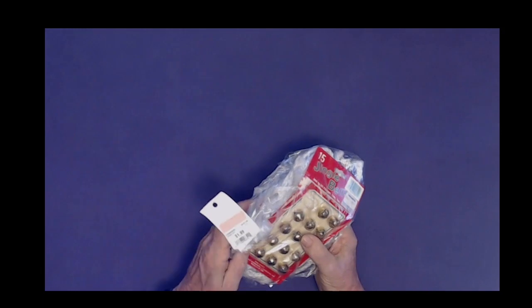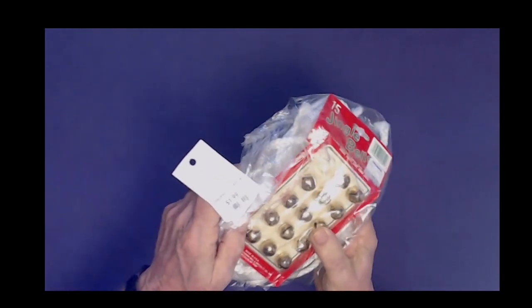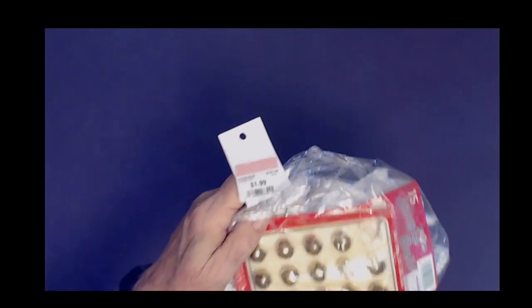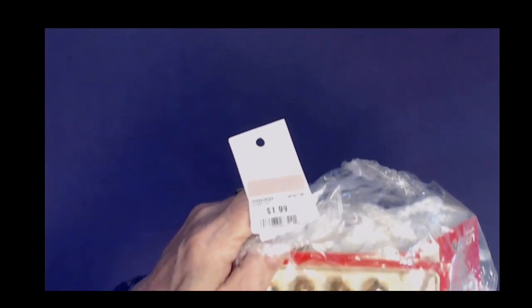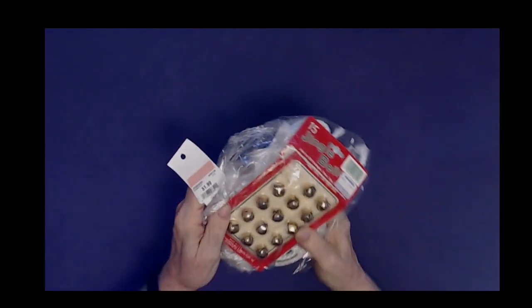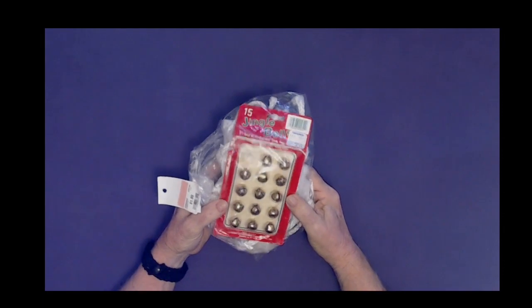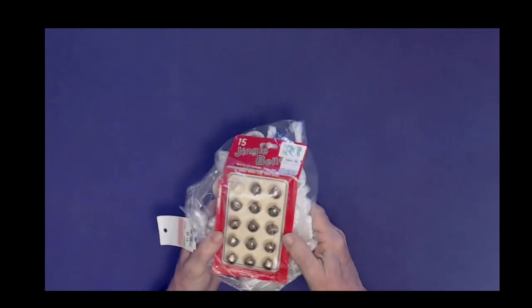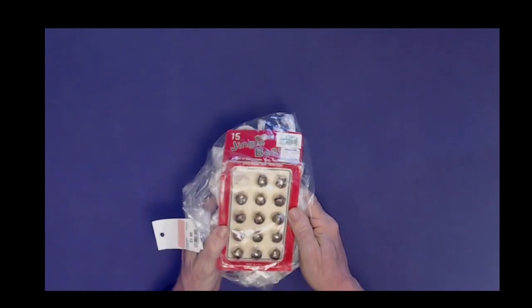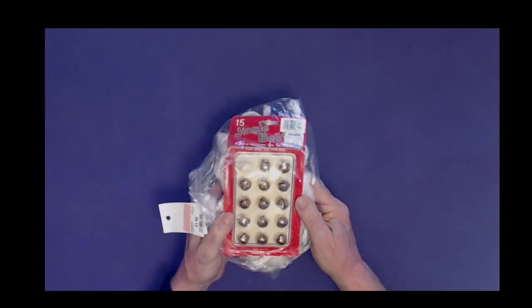And I went there on their 50% off days. So this bag, I don't know whether you can see it, was $1.99. So I paid $1 for this. And it's difficult when you're in the store to actually see exactly what you're getting. But that's part of the surprise.